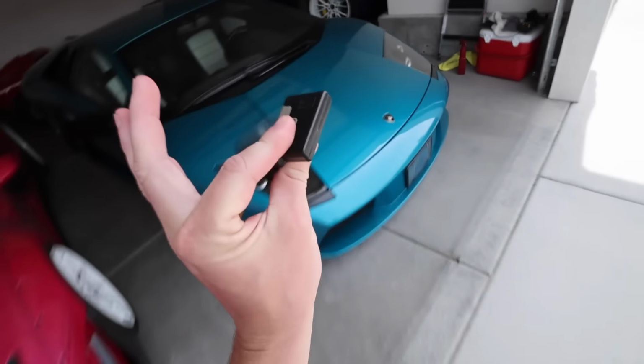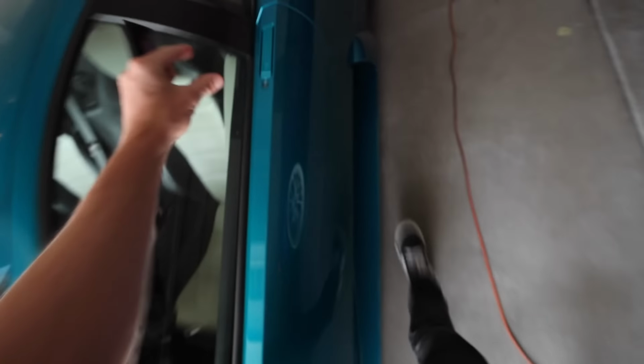Well, the moment has finally come to go pick up the Nissan GTR in the Murcielago.